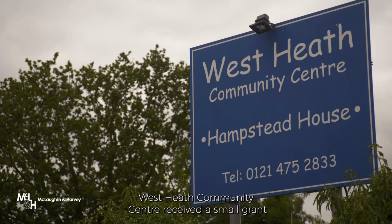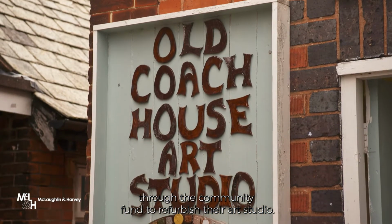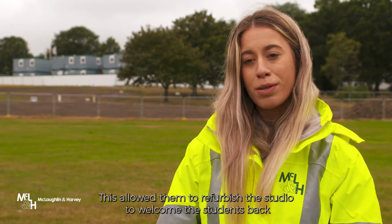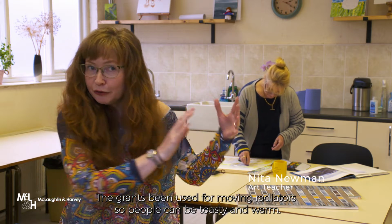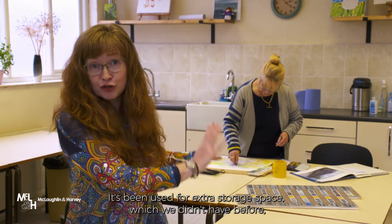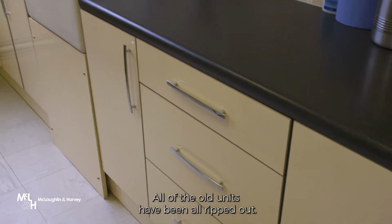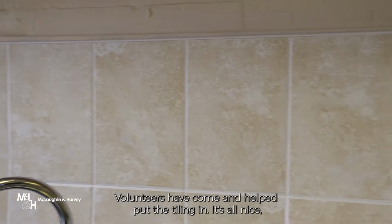West Heath Community Centre received a small grant through the Community Fund to refurbish the art studio, and this allowed them to refurbish the studio to welcome the students back after the COVID-19 pandemic. The grant's been used for moving radiators so people can be toasty and warm. It's been used for extra storage space which we didn't have before, which is covered. All of the old units have been all ripped out. Volunteers have come and helped us put the tiling in.